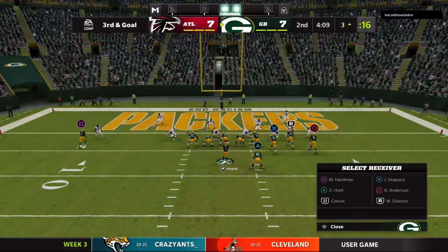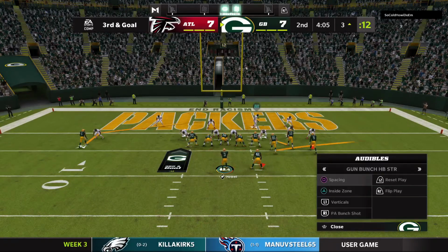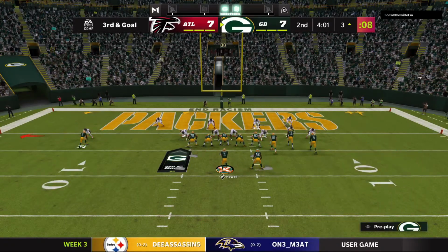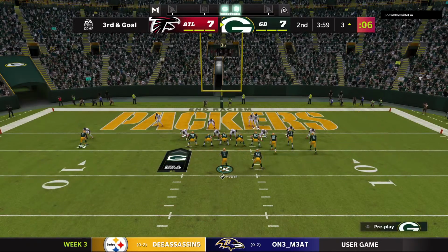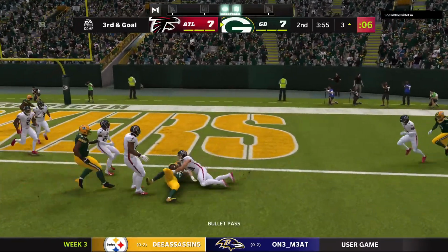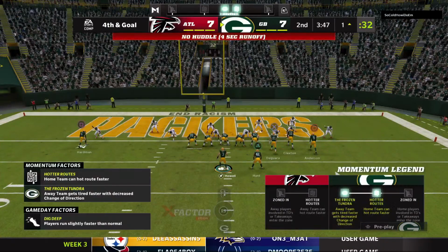From back at the 3 now, this is 3rd and goal. They'll set up to throw. They'll leave it for Hunt. Complete. Able to hold him to just 2 yards, and now it's 4th and goal.